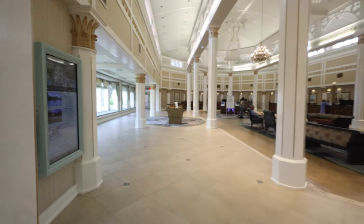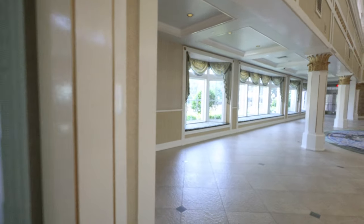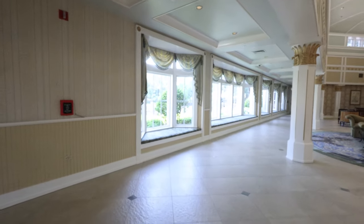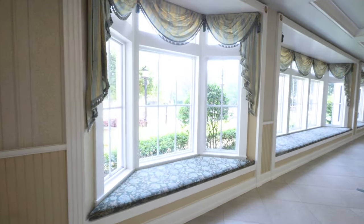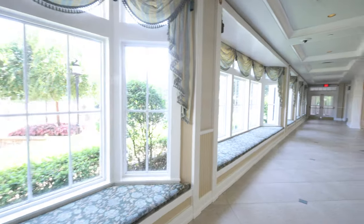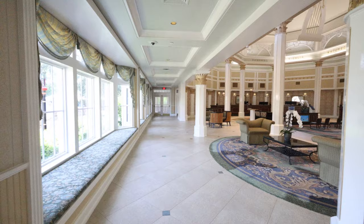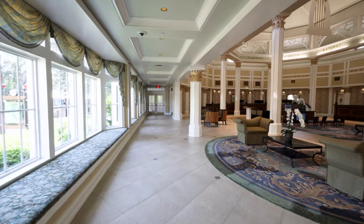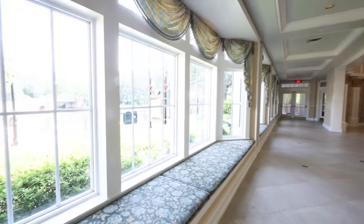And over to the right of the lobby, you will see the guest check-in area. You will find friendly cast members ready to assist you with your check-in and make your stay magical. Guest check-in is at 3 p.m. and this area is usually pretty busy around this time. Another thing to remember is that you can also check into your room by using the My Disney Experience app. Please note that check-in begins at 3 p.m.